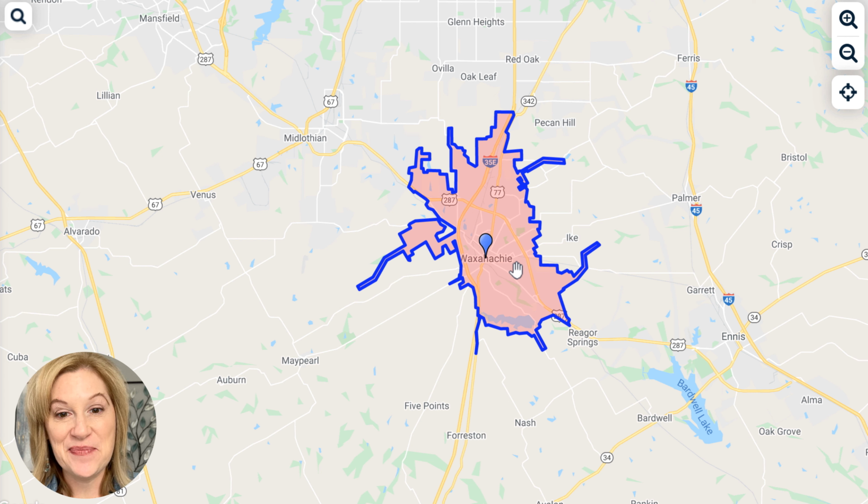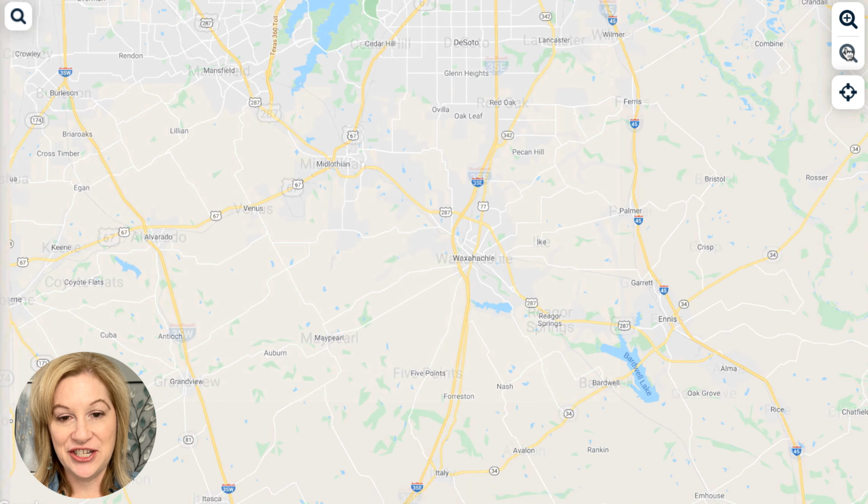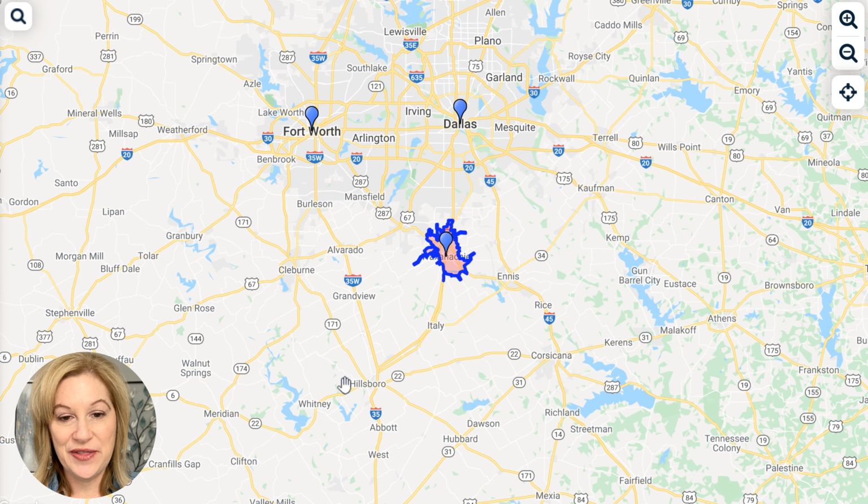However, Waxahachie has a lot more new construction with acreage. So stick around to the end and we're gonna talk about that. If you're interested in acreage with new construction, you're gonna find it in Waxahachie. Anyway, there is Waxahachie, and you can see again how it compares to Fort Worth and Dallas.